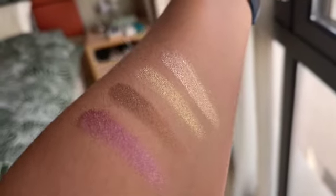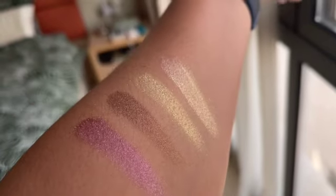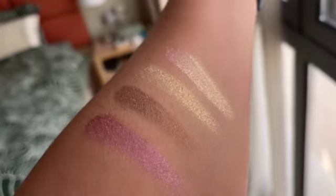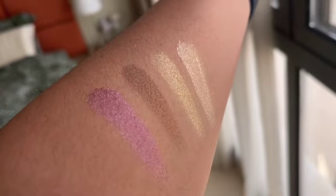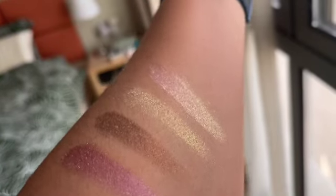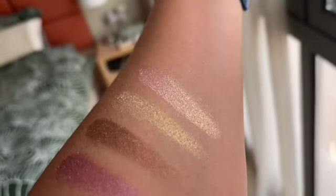Here are the shades on that Ritualistic Rose eyeshadow quad. For some reason, it makes me think of Neapolitan ice cream. You have a deeper pink, a more bronzy brown, a gold, and a duochromy rose gold.